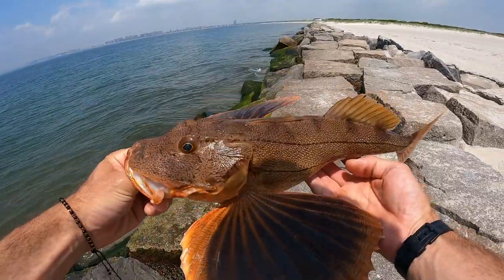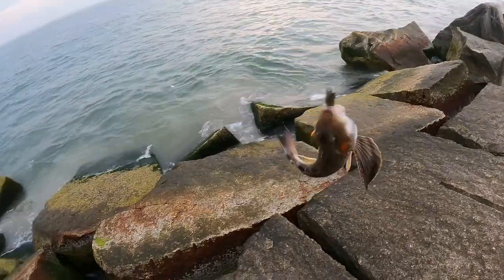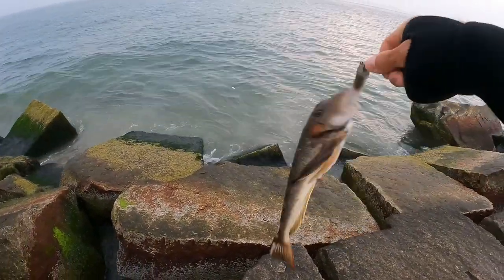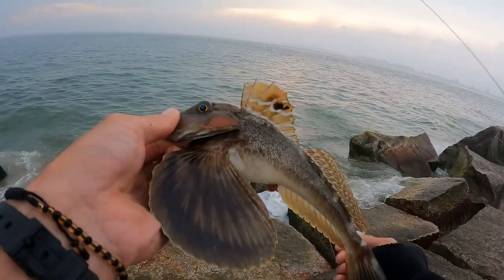Every once in a while, I catch a sea robin that looks a little bit different. I try not to put any sea robins in these videos anymore, but this one was cool. It has like some blue tones to it. Well, if you're trying to get some robins, there's a ton of them out there.